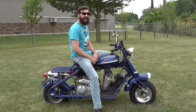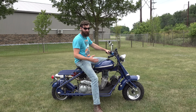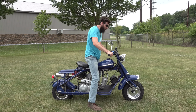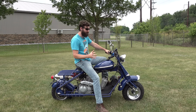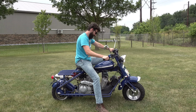But the big question I really have is, what is the purpose of this motorcycle? It's not a highway bike. Even though it's got highway pegs, it's not a highway bike because it feels incredibly uncomfortable going anything over 30 miles an hour. You hit a little bump and it's shaking all over the place. It's dangerous, to be honest with you, at higher speeds. It's tons of fun though. Maybe it's more of a utility bike. Let's find out.